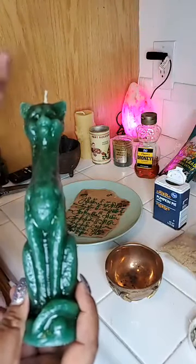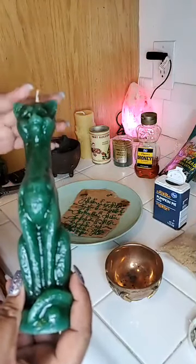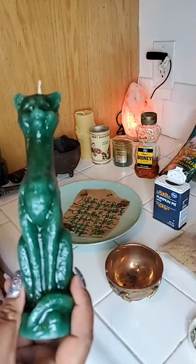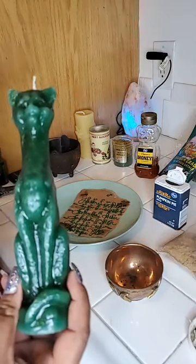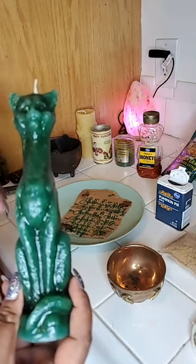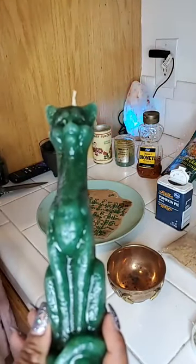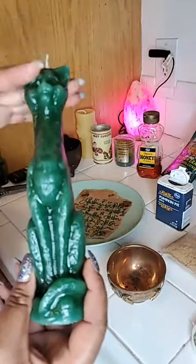If you think about how cats work, cats go out and they go hunt for things and they bring them back. So when you're looking for, especially with the green ones, if you're looking to maybe improve business, improve your financial situation, somebody owes you some money that you want to get back from them. You want to attract maybe a bonus or a raise or tips, or if you drive Uber, you want customers to come, basically. So that's what the lucky cat candle would be used for.